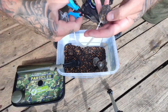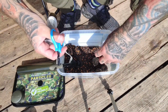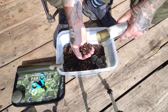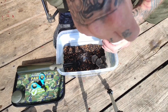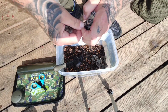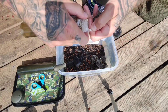I'm not too concerned if they're all exactly the same size, as long as they're nice and tight is the main thing. Just so they're easy to hook on and they're not all saggy. If I do a couple of slightly saggier ones that aren't as tight, I normally use them when I'm fishing closer in on the margins, because I haven't got to worry about them flying through the air and causing a bit of drag. But that's pretty much it then.